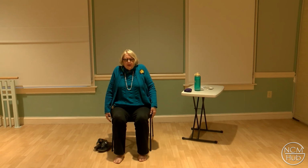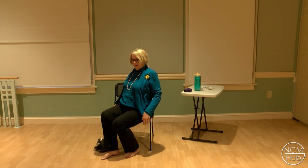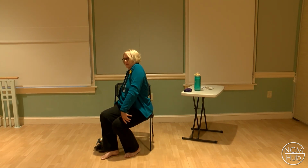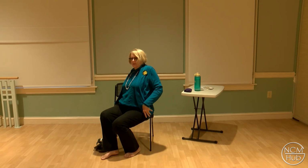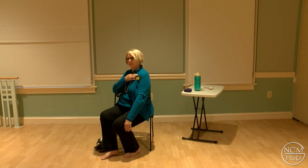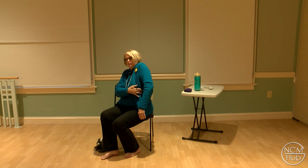Then lift your shoulders up towards your ears. Roll them back and down and forward. So you're getting that nice shoulder circle, inhaling up, back, down, and forward. And stretch as far forward as you can. Lift your shoulder up as high as it can go, and then back, and then down. As you're doing that, feel your body. As your shoulders are going forward, feel that stretch across your back. When it's lifting up, can you feel a lift coming up from your hip?